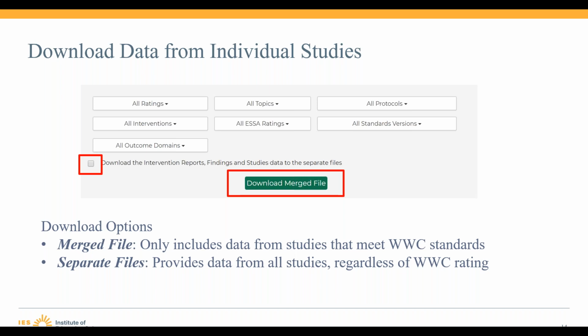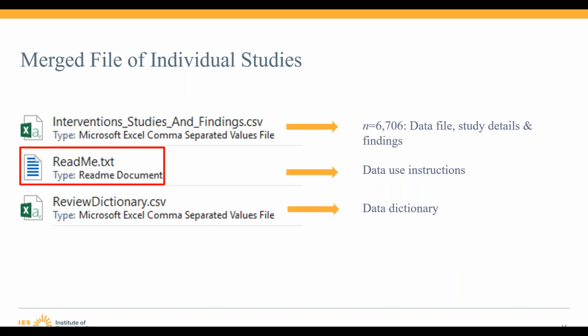So the merged file is ideal if you're interested in looking only at studies that meet What Works Clearinghouse standards. And this provides a very quick and easy way of downloading a wealth of data. So if you choose the merged file, you'll find that it comes in three pieces. The first piece is a studies and findings file. And again, this is only for studies that meet What Works Clearinghouse standards. So this includes studies reviewed for the intervention reports, single study reviews, grant competitions, department funded evaluations, practice guides, and quick reviews.